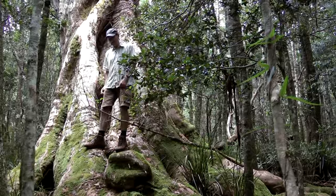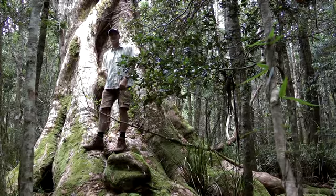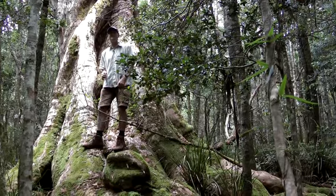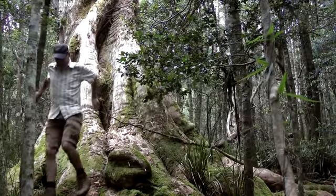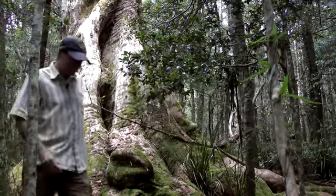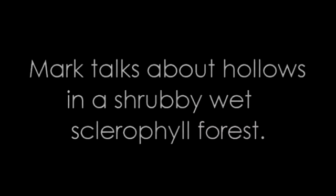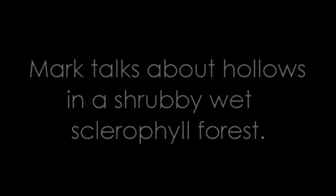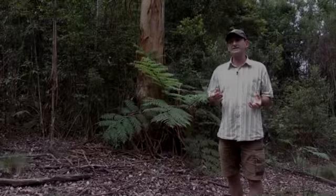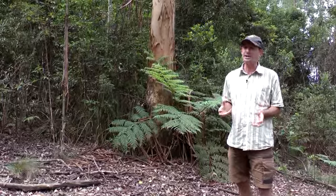So, really important to keep the hollows in the landscape. If we lose the hollows, we lose the fauna. So the hollows in these tall, shrubby, wet sclerophyll forests are the really critical resource for fauna habitat.